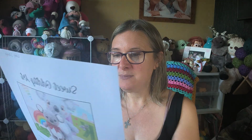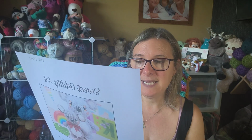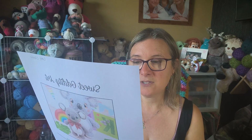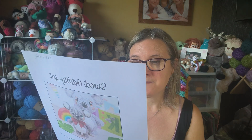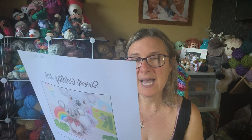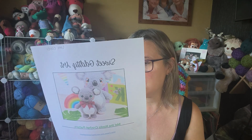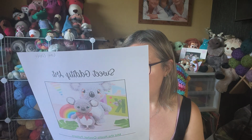And so it's the same sort of thing. They're saying that it's a worsted weight, so an Aran weight yarn, and a hook size of 3.25. You need 18mm eyes and 26mm nose. Can be purchased from glasseyesonline.com. And I know that Elise Rose Crochet, she uses that company for the eyes and stuff that she needs.